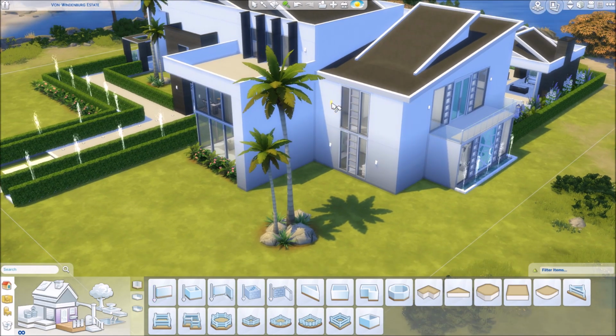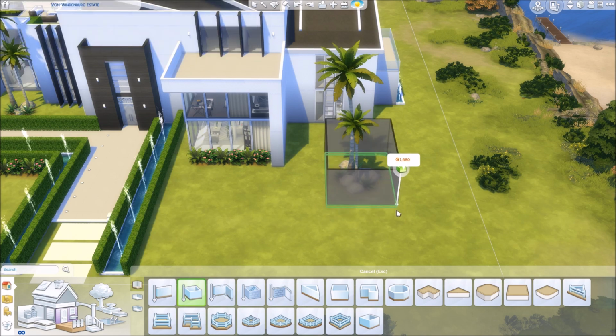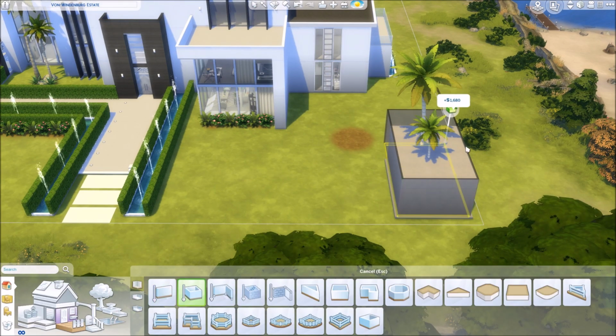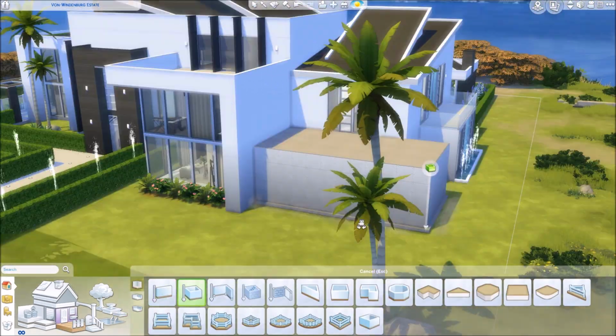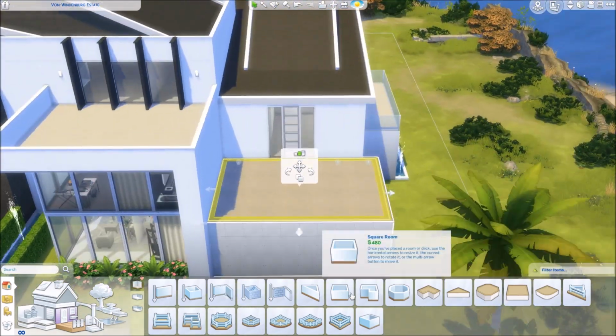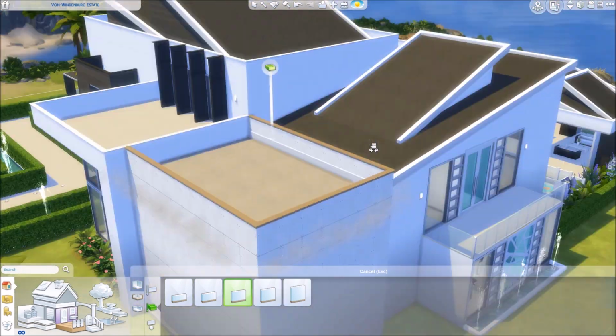So today we are continuing the contemporary mansion. This is part 3, the final speed build of this series, and the next part that you are going to see is the house tour with all the download links and everything you need, of course, to download the house.